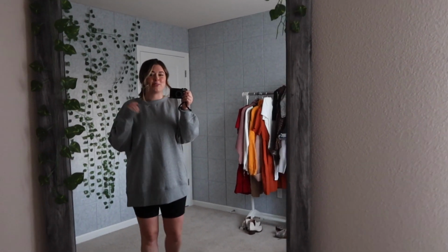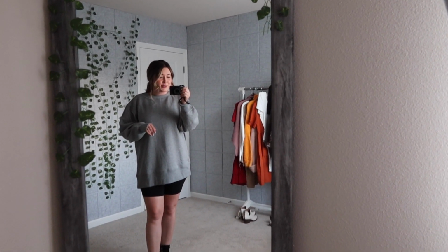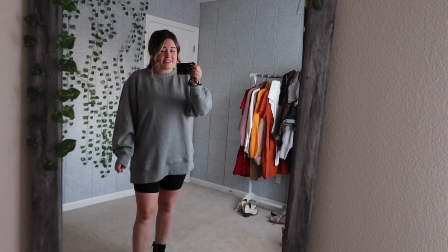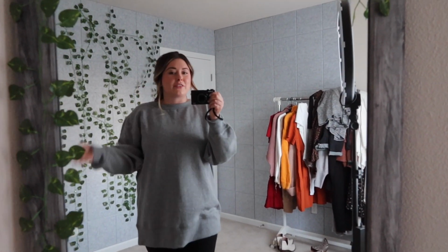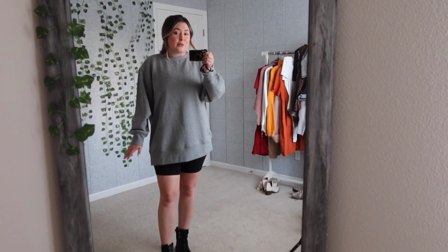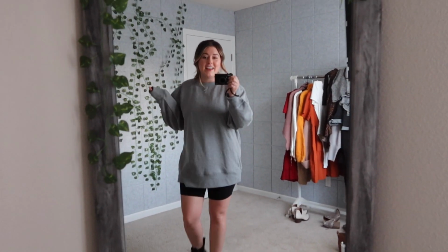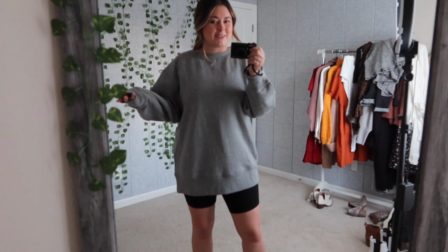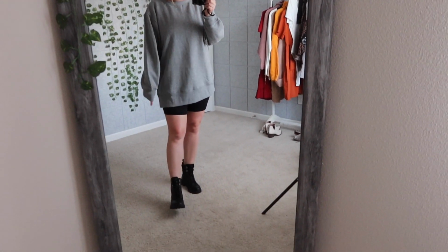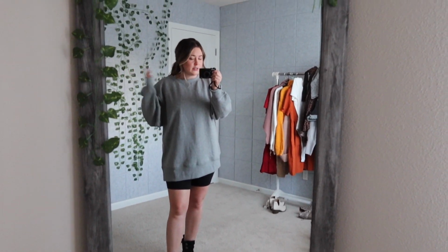The second I opened this one, I was so excited to put it on because it is the perfect oversized sweatshirt to wear with biker shorts. Oh my god, are you kidding me? So I got this in a large. It naturally comes a little bit big, and it's a tunic, so it's longer than normal sweatshirts. They have so many different colors. It's obviously not the most flattering because it's a boxy sweatshirt, but it's so cozy to wear with biker shorts and some boots or sneakers or whatever you want to wear.